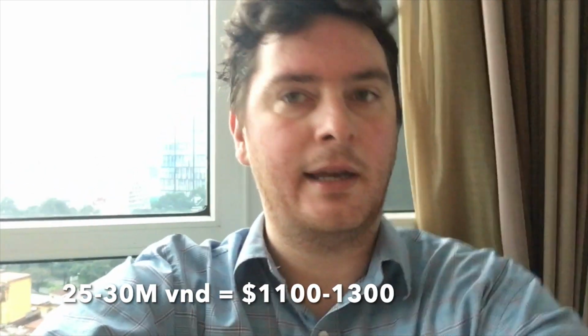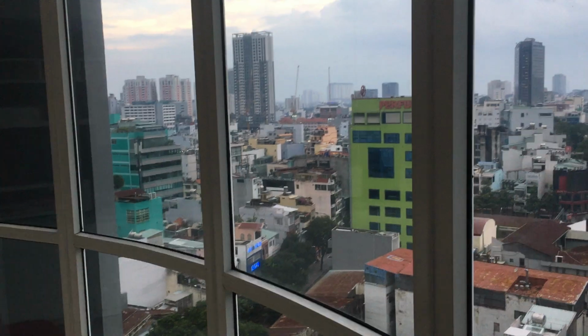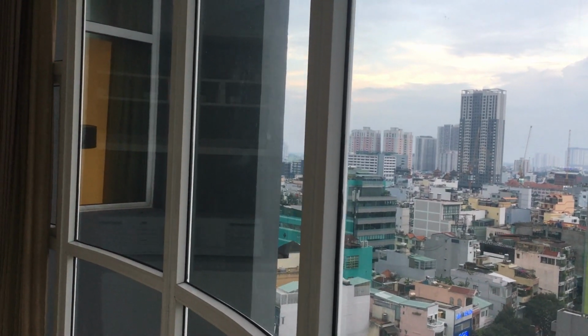This place normally, during non-weird times like we're in right now, would probably be like between 25 to 30 million Vietnam dong. So like 12 to $1,500 per month. But yeah, I'm getting it for $350, which is just an amazing deal. You can see out here, look at this. This view is just unreal. And then you can actually see my sleeping bedroom through the window there.